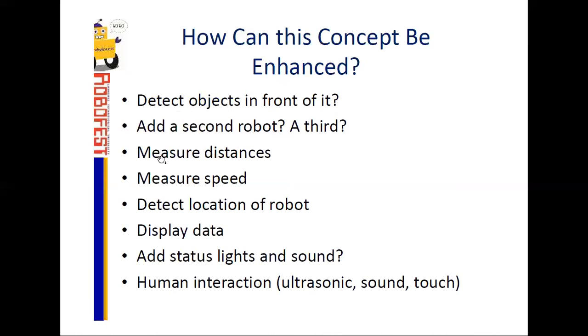You can use the robots to measure distances, and we're not going over that in this workshop. But if you look on Robofest Net, there's some information that will show you how to do that. You can also measure speed, multiple ways. You can use the rotation sensor. You might be able to use the ultrasonic sensor to measure speed. Come up with some sort of scheme where you can detect the location of the robot.